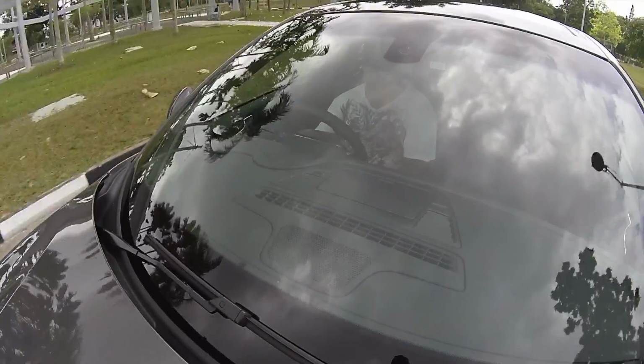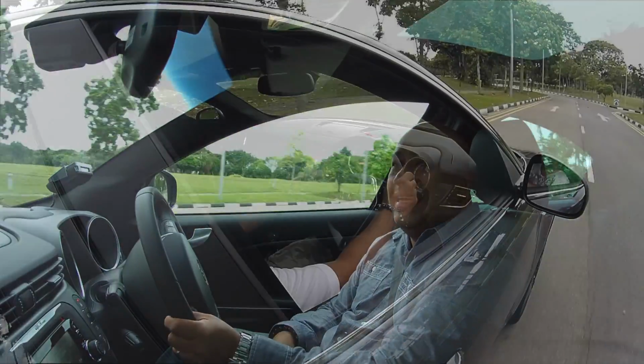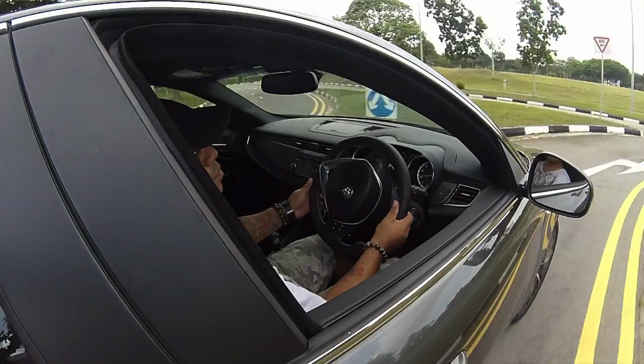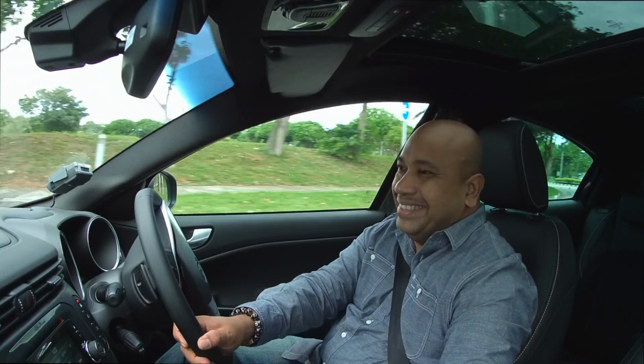range. So to give it a try, to get behind the wheel, and to experience this wonderful Italian machine for yourself, head on down to Alfa Romeo at Teban Gardens. The guys will be more than happy to assist you in any way possible. In the meantime, I'm just going to enjoy driving the QV a bit more.